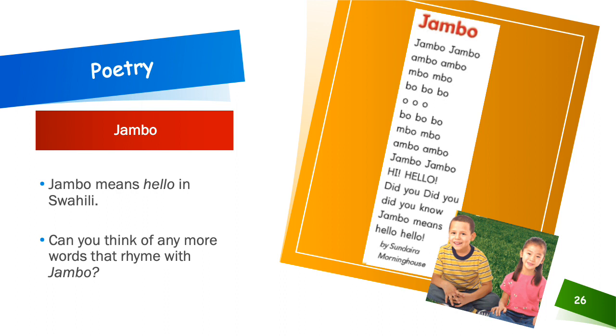Did you know? Jambo means hello in Swahili. In this poem, jambo rhymes with a lot of words. Jambo, hello, no. Can you think of any other words that rhyme with jambo? Low, so, flow, jambo.